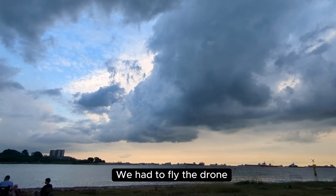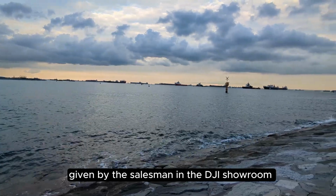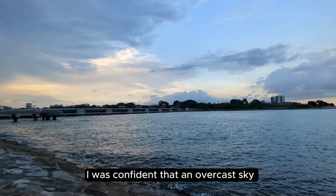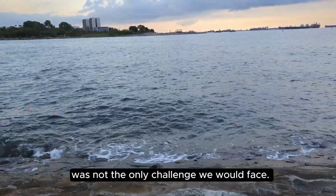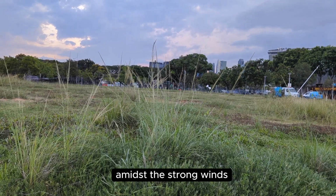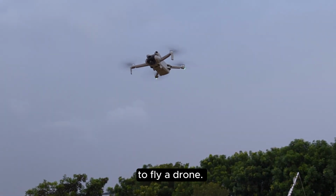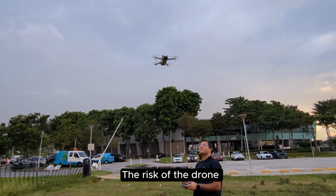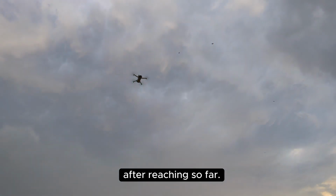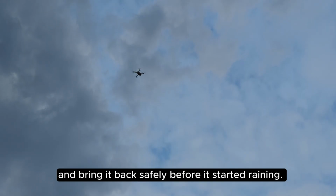We had to fly the drone equipped with the knowledge gathered from the demo given by the salesman in the DJI showroom and several YouTube tutorials. I was confident that an overcast sky was not the only challenge we would face. With the waves lashing on the reservoir banks amidst the strong winds and a sky which didn't look promising, the evening was not an ideal one to fly a drone. The risk of the drone stuck in the rain was there undoubtedly, but we couldn't afford to go back after reaching so far. So we had to test the drone and bring it back safely before it started raining.